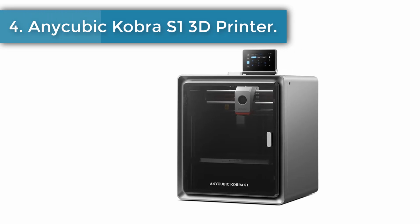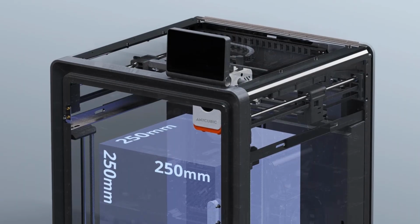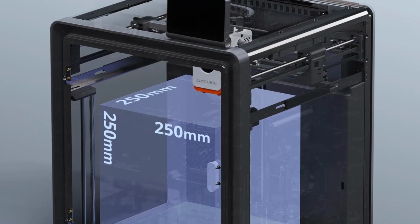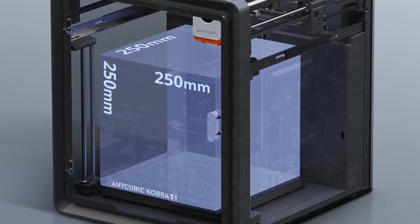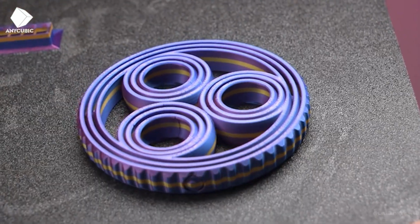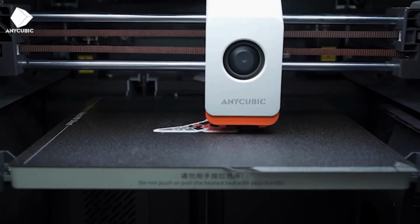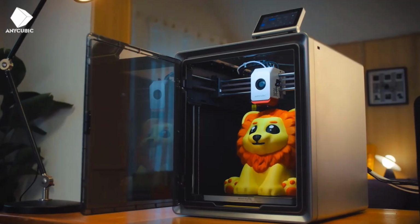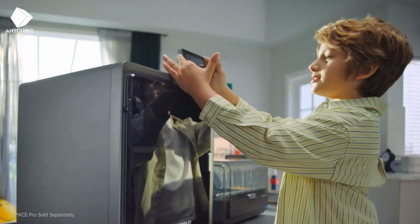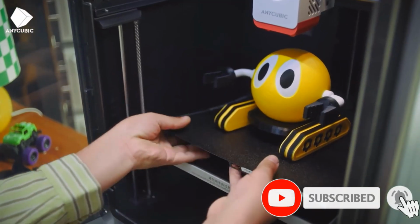Number 4. Anycubic Kobra S1 Multicolor 3D Printer. Features a full metal hot end capable of reaching a peak temperature of 320 degrees Celsius. A Benchy can be completed in 15 minutes with 600 mm per second ultra-high speed to save your time. Its hotbed can consistently maintain a maximum temperature of 120 degrees Celsius, enabling effortless printing of filaments such as ABS, ASA, and other materials. Fully enclosed Core XY construction with 250 by 250 by 250 mm size. Kobra OS system and cooling system minimize vibrations and enhance the responsiveness to improve the quality of printing.